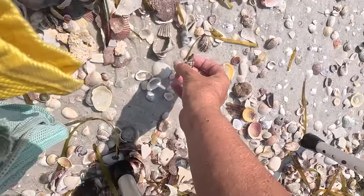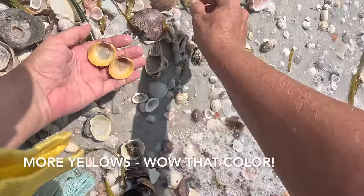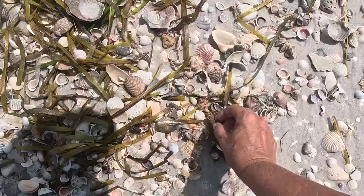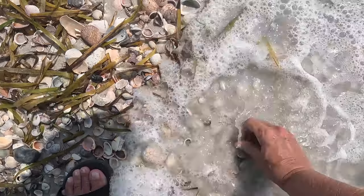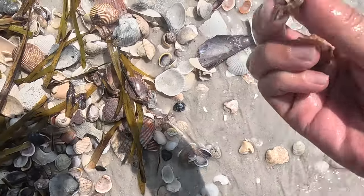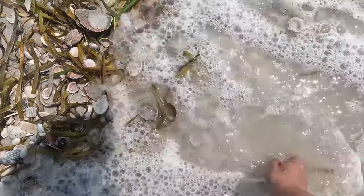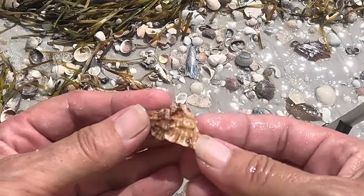All right, I'm gonna give you a little bit of water to hang out in. Pick up these two more yellows that are fantastic, a third. Man, the yellow up here on these, knocking my socks off. Stunning and vibrant, beautiful. How about right here? There's an empty murex, and there's another. Or is it a drill? It's harder in this size to tell if it is a drill. And is that empty? Oh, no. I'm so sorry, little crab. There's a little long-wristed hermit crab in there. We're going to leave him alone. I'm so sorry, pal. I didn't mean to be shaking your whole house like that. I'll take that apple murex. So that's a gorgeous one. Look at this nice caramel color on it. Stunner.